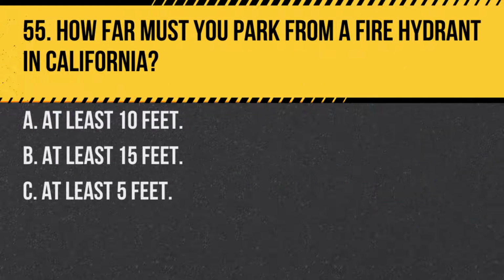Question 55. How far must you park from a fire hydrant in California? A. At least 10 feet. B. At least 15 feet. C. At least 5 feet. Answer: B. At least 15 feet. In California, you must park at least 15 feet away from a fire hydrant.